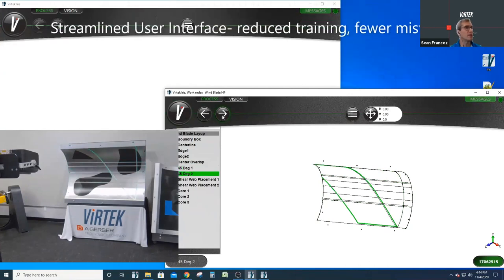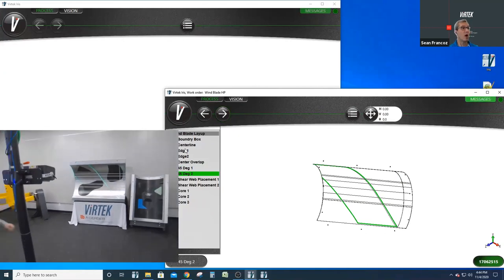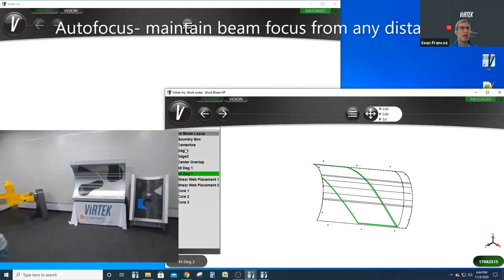Another important feature is the simplified UI. Making sure that both the administrative and the operator user interface are streamlined and simplified ensures that minimal operator training is required and errors are reduced.